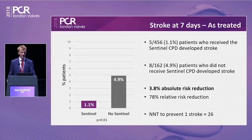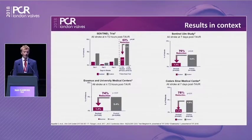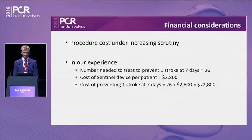The graph on the left shows the absolute difference in stroke rate in the Sentinel patients versus the no Sentinel patients. 5 patients, that's 1.1% of patients who received the Sentinel device, developed a stroke. That's compared with 8 patients, or 4.9%, in the group who did not. That equates to a 3.8% absolute risk reduction and a 78% relative risk reduction, giving us a number needed to treat to prevent 1 stroke of 26. To put that into context with the rest of the data, the Sentinel trial, the Ulm study, the Erasmus data, and ours, the relative risk reduction is similar in all of those 4 different cohorts of patients.